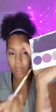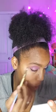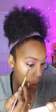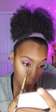I'm going to take another brush and I'm going to start with this dark blue purple shift color, and I'm going to put that on my lower lash line. So I don't want it to be too thick down here. I'm going to repeat that on the other side. And then just to blend that with the top colors, I'm going to go into this color right here. This is also going to be on my lower lash line, and all I did was flip the brush over.